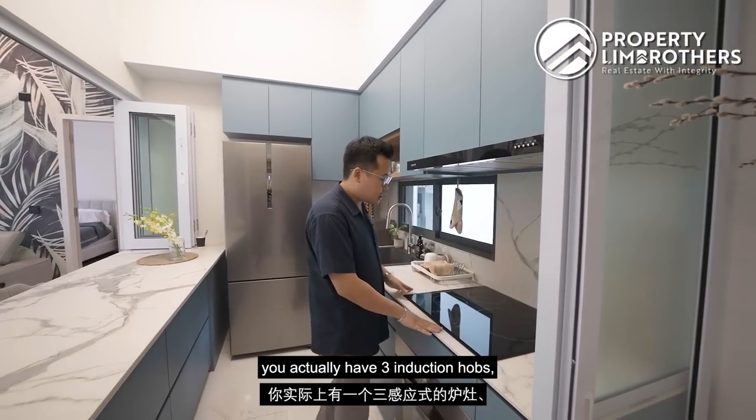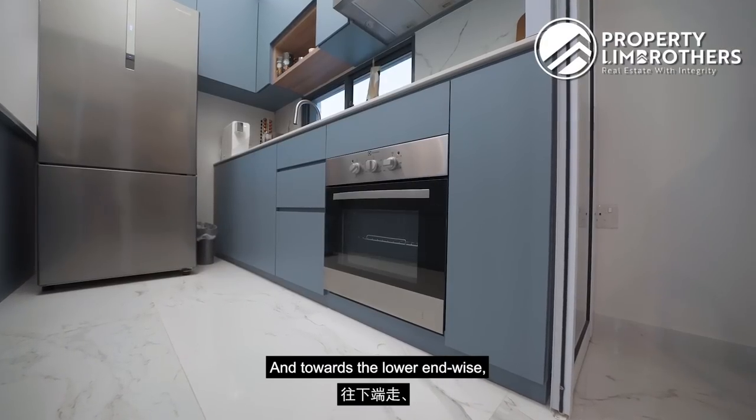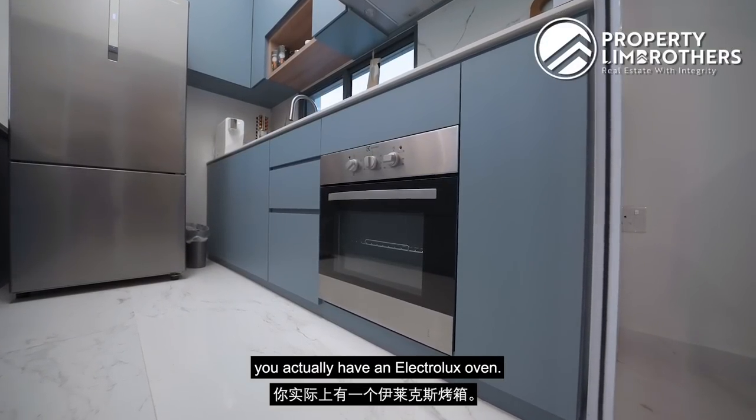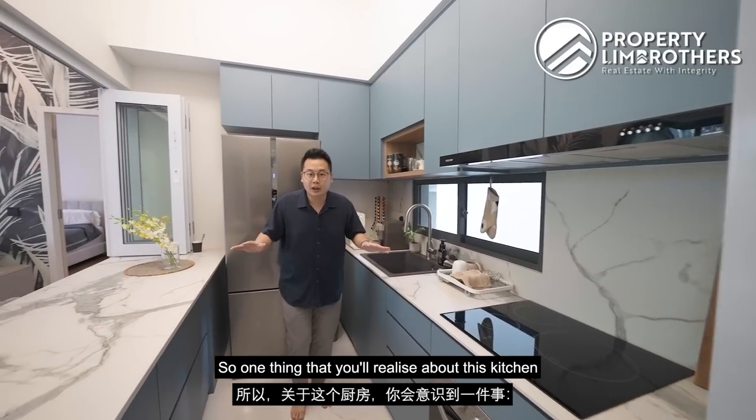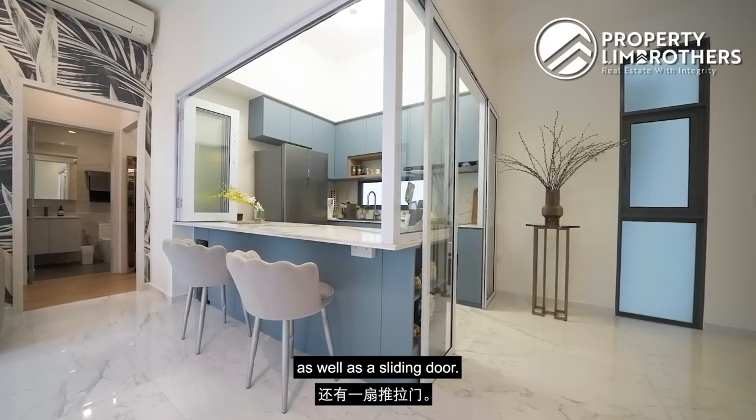Towards the back end, you actually have a Tree induction hob as well as a mirror hood. And towards the lower end, you actually have an Electrolux oven. So one thing that you realize about this kitchen is that it's fully enclosable, right? You have your bifold window towards the front as well as a sliding door.